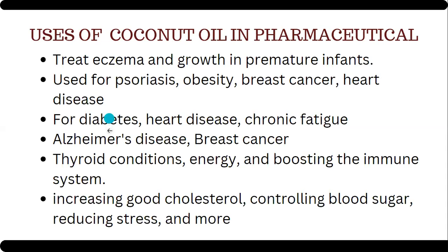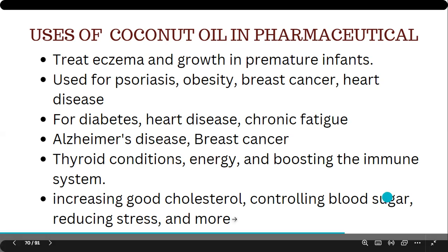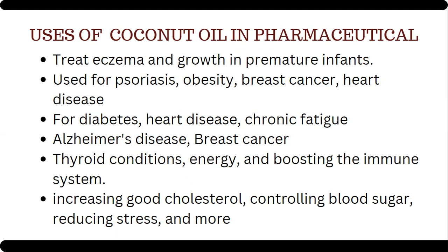It's used for diabetes, heart disease, chronic fatigue, Alzheimer's disease, breast cancer, thyroid conditions, energy, and boosting the immune system. It's increasing good cholesterol, controlling blood sugar, reducing stress, and more. You can see. Now, which part of coconut oil do you not make money? Tell me. All these are money-making areas.